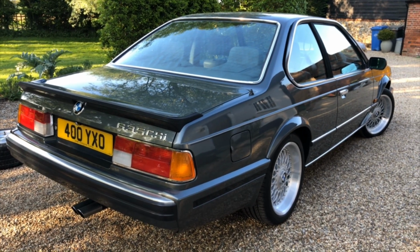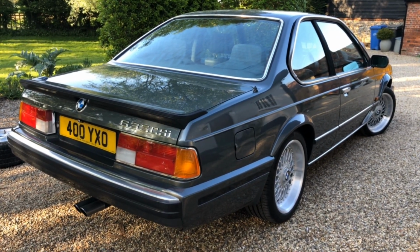Other things to look for, as I say, engines and gearboxes are pretty good. Gearboxes in particular, especially the automatics, don't really give any trouble, obviously, as long as you change the fluid on time.